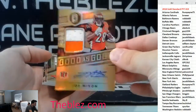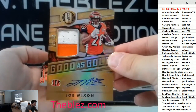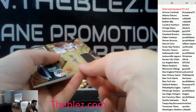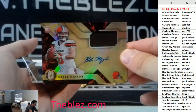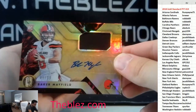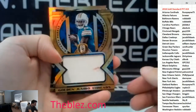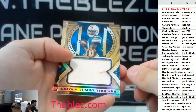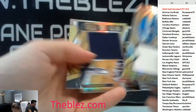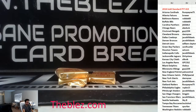Patch auto for the Bengals, Mixon. Here's our first top tier. Jersey auto to 99 of Baker for the Browns. There you go, Danny. To 125, we have Devontae Parker. Lockett to 125 and Miller. There's Baker.